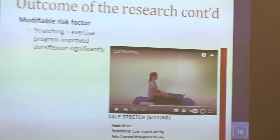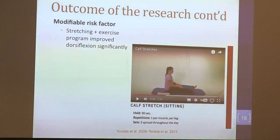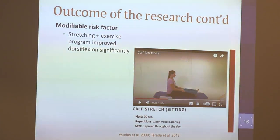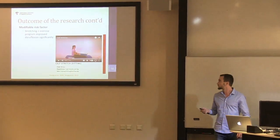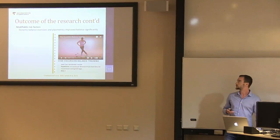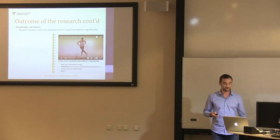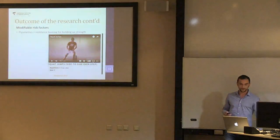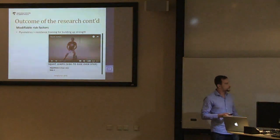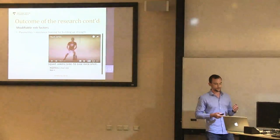Next, when targeting the modifiable risk factor, stretching in combination with exercises led to a significant improvement of dorsiflexion. Therefore, we included calf stretches in our program. Balance was found to be significantly improved by dynamic balance exercises and plyometrics. Furthermore, plyometrics were also found to be more effective in building up isometric strength than resistance training.